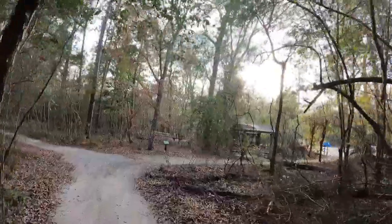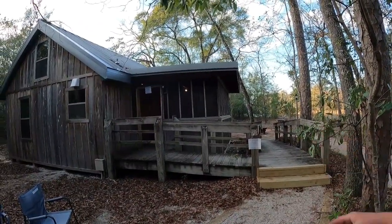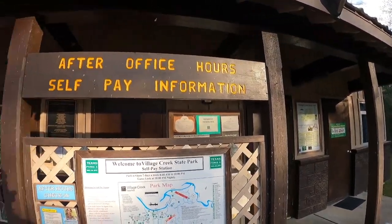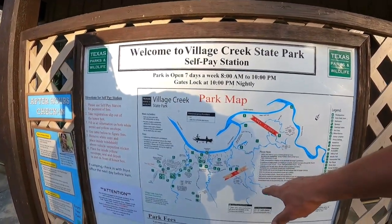All right, let's go see some more stuff. Whoops, I just found out I'm trespassing at the cabin. There's a sign that says it's closed, and if you're caught here, you'll be charged with trespassing, so better get out. Okay, I'm up here at the front office, Village Creek State Park, mainly because I wanted to get an idea of what actually was open.